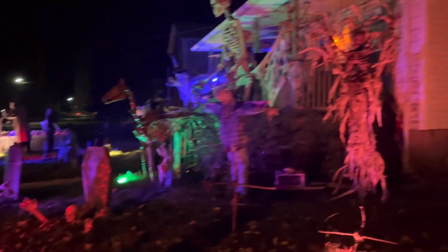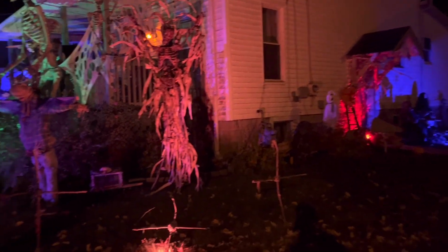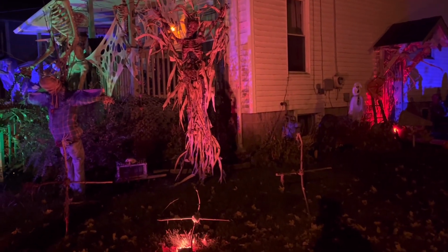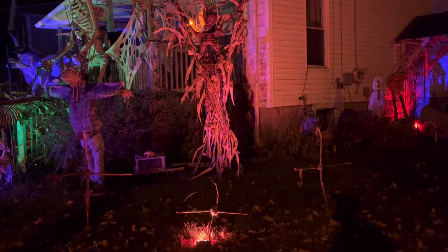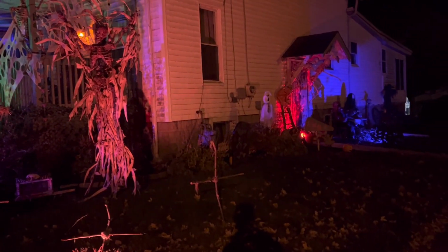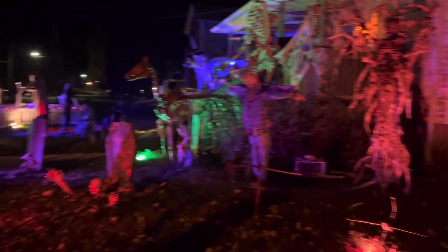It's supposed to be really nice this week. So I figured let's go ahead and just put some more stuff out. Stuff that is broken, like Rusty and Demonic Dahlia are broke. So I don't care if they get wet or ruined. There's nothing to ruin. And that scarecrow, the only thing is his eyes light up, but it's not that great.